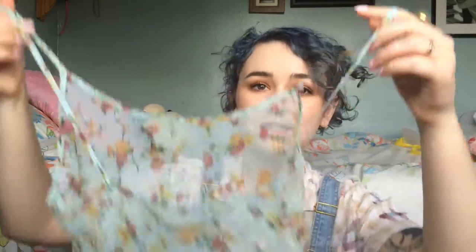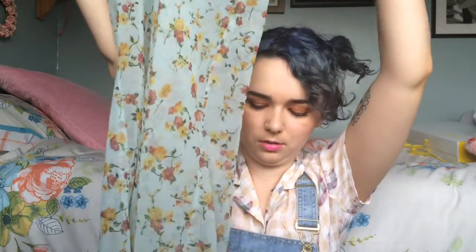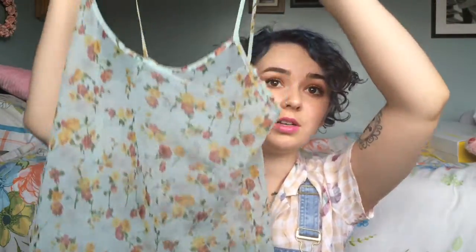It's better. And then two fashion favourites this month, both also from the charity shop where I volunteer. The first is this slip dress, which I got for less than £2. It's this sheer slip dress with the blue and then the flowers on it, which looks really nice in summer with a white t-shirt underneath it.